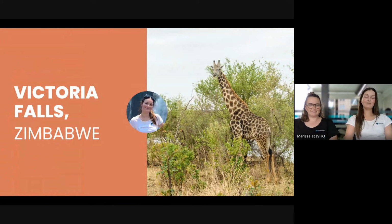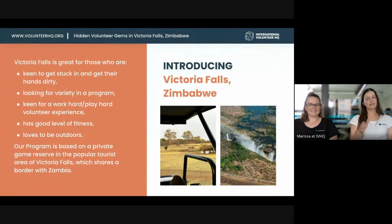Okay, and then after Zambia, I went on to visit our Victoria Falls program in Zimbabwe. So I just crossed the border there. It was nice and easy to get to. And this is a great program. Again, someone who wants to get their hands dirty. It's quite physical, and again, being outside in the heat as well. So it's a lot of hard work out on the reserve. You know, it's good for someone that has a high level of fitness, or at least medium. But at the same time, the local team are very accommodating, and they'll provide alternatives for things for people to do if there's something that they can't quite feel like they can contribute to.